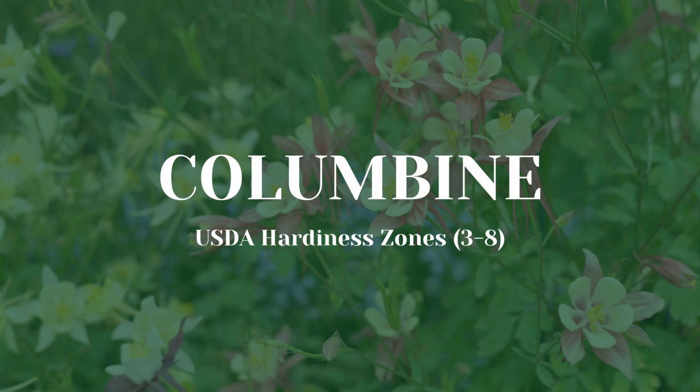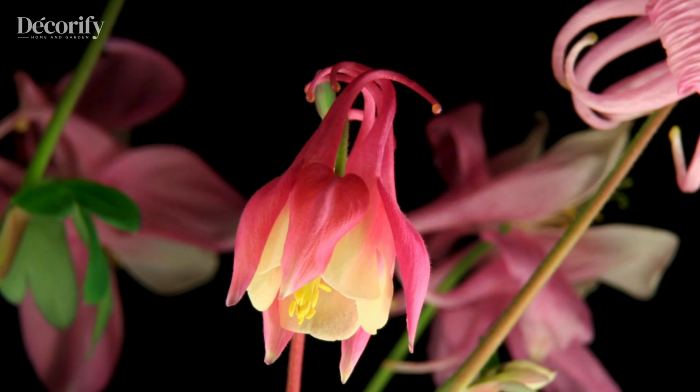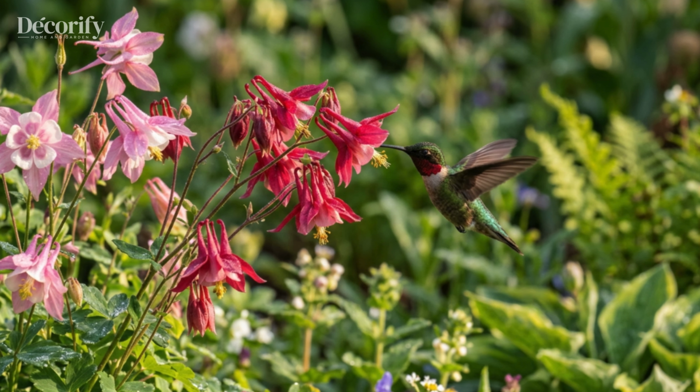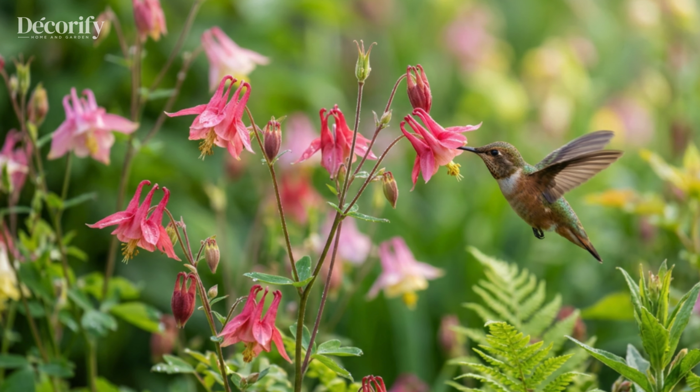Columbine is often one of the very first flowers hummingbirds encounter each spring. As migrating birds return from their long journey, these elegant blossoms provide an early supply of energy. The flowers feature long, nectar-filled spurs that seem almost perfectly designed for hummingbirds.